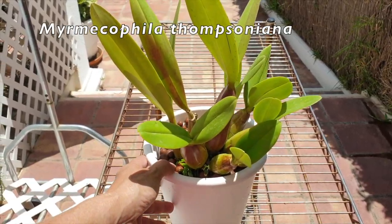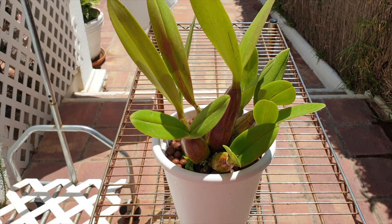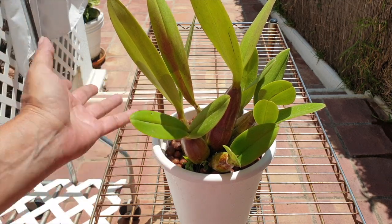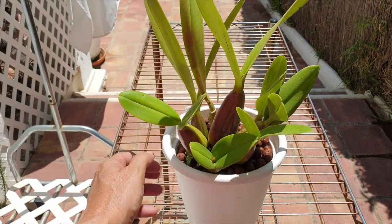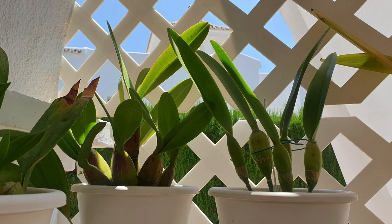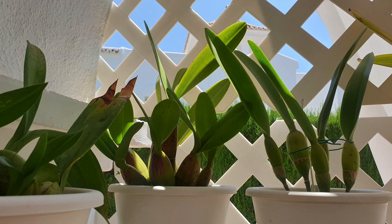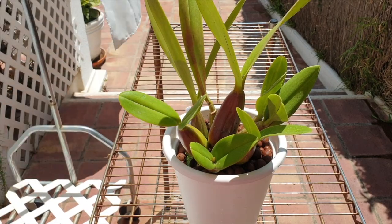Myrmecophila thomsoniana, or as I bought her, Schomburgkia thomsoniana. I love this orchid. It has never bloomed for me, but just its growing habit, absolutely love it. It gets a lot of light, as you can see by the colorings of the pseudobulb. It's on the top shelf of my south-facing blooming alley, where it gets a lot of direct sun because the curtain doesn't quite cover that part, but that's okay. This one can handle it.